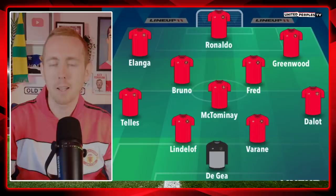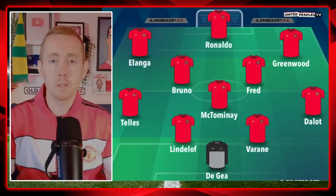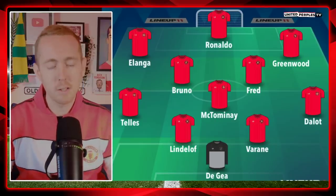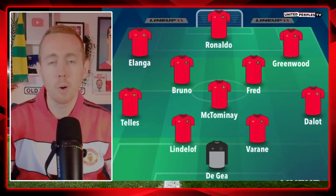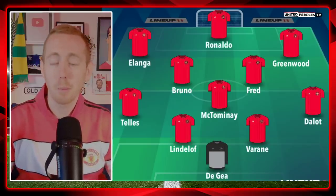With McTominay playing in the number six role, surprising all of us, I think. Because we saw him play there against Villarreal and he was so bad, we were like, well, McTominay can't play there. He can't play in that disciplined role. Proved us all wrong against Brentford. Of course, you might say, Sam, it's only Brentford. I'd be like, yeah, it is only Brentford.